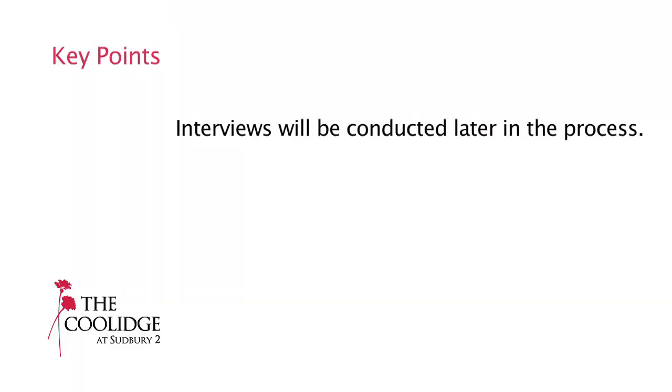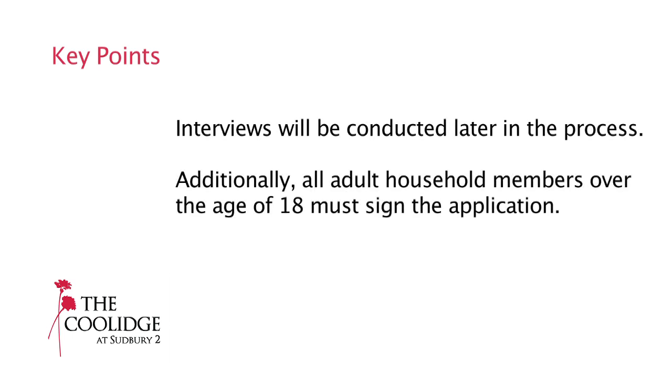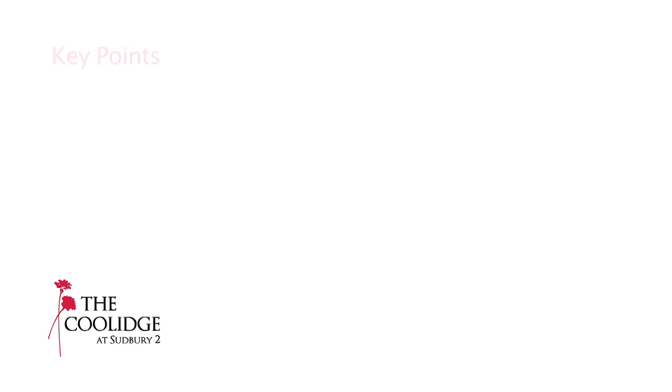Key points to remember. If you are applying for the Sudbury residency preference, you will be required to provide 2 forms of verification at the time of your interview. Interviews will be conducted later in the process. Additionally, all adult household members over the age of 18 must sign the application.